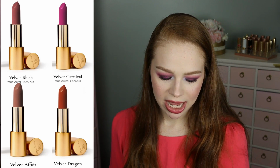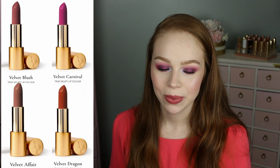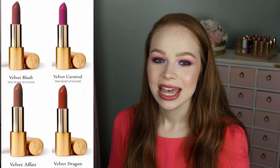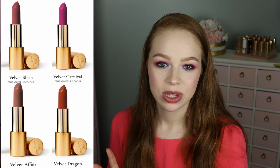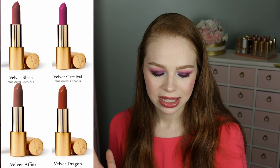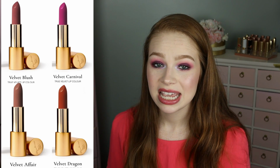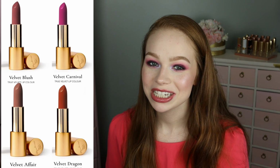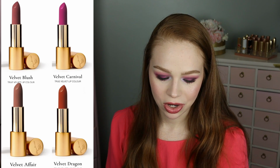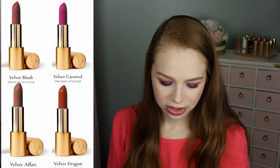And then there's Velvet Dragon, which is such a beautiful, muted red. I was extra excited about that one just because it looked so pretty. And I love the in-between red where it's a little bit more muted, but it's still a bold lip. So I was so excited about those. And then there was the shade Velvet Carnival, which is a super bright neon pink, and that's just not a lipstick shade that I wear ever. So I decided to go ahead and pass on that one just because I know I would not get my money's worth out of it. But overall, I think that they are super cute colors.